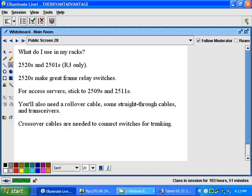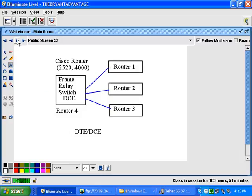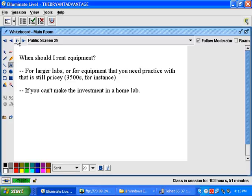Because 2950 switches like the ones I have in my pods are becoming more and more popular. But if you put a straight through cable in between them, you're going to sit there for a long time and wait for that trunk line to form. It's not going to happen. So we looked at an access server here. Again, a specialty device, but you'll be glad you had it. And you'll be able to get good value when you sell that as well, if you choose to down the road. Frame relay switch, we took a look at that.